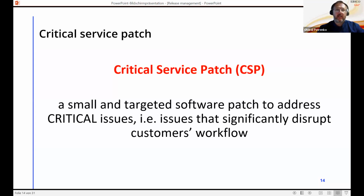So we call it the critical service patch process. Our goal was not to release a huge set of modules, not to release a minor release, but to provide targeted small software patches that address only your critical issues, not a lot of nice-to-have things, right? But only critical issues that significantly disrupt your workflow, your work, and will allow you to get back on track once it is done. Next slide, please.